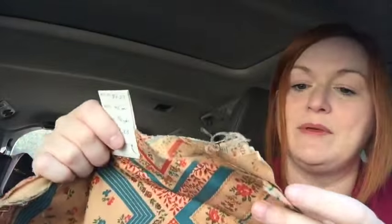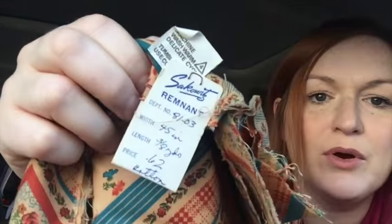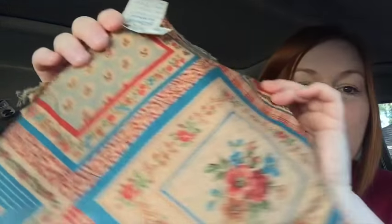And this one, they make reproduction fabric that looks like this, but this I do not think is reproduction. It's got the price tag on it from Sakowitz Remnants. So I think, unless it's another reproduction. Anyway, so that was kind of cool.